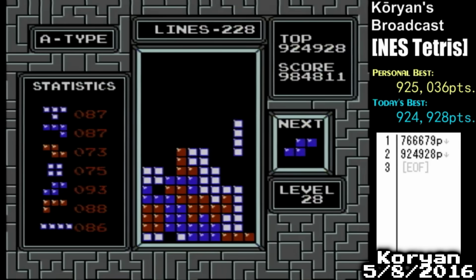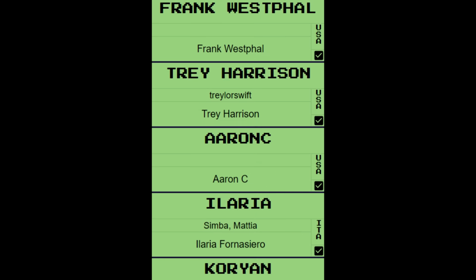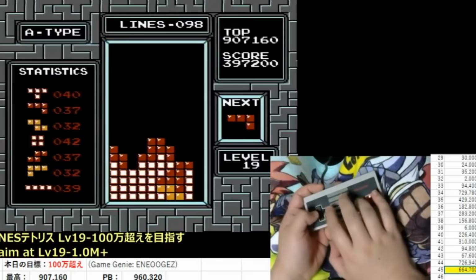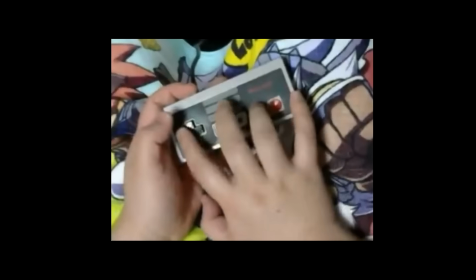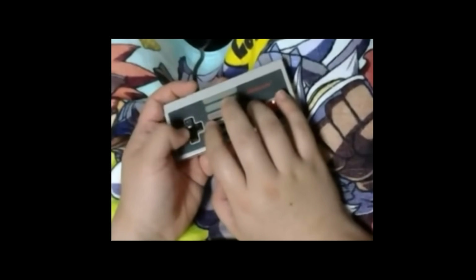In 2016, a player named Corian posted a video of his first NES Tetris max out. By this point, several players had achieved the max out, so the achievement alone wasn't too notable. However, when he posted a video with a hand cam, Corian was shown to be doing something very differently. He was mashing the D-pad to move the pieces laterally, rather than simply holding it down.